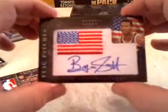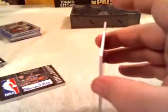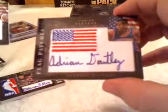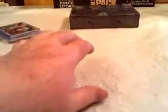Byron Scott, flag patch for the Lakers. 11 of 149. And Adrian Dantley for the Detroit Pistons. Flag patch. 94 of 99. Last box.